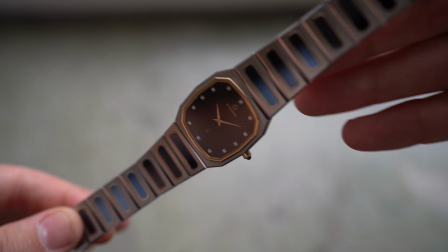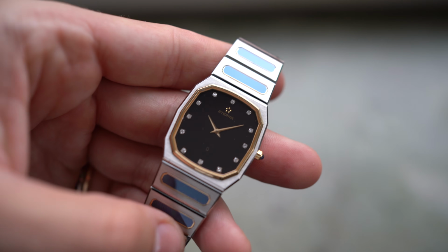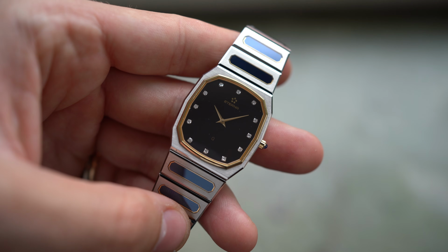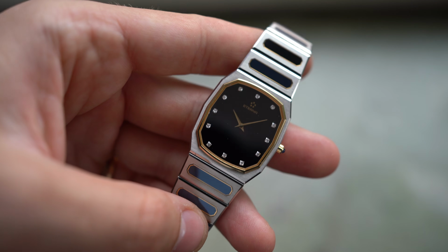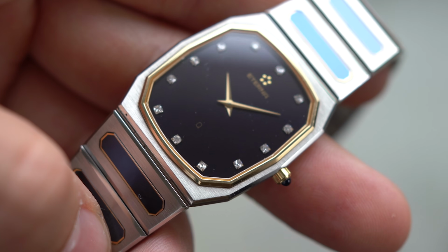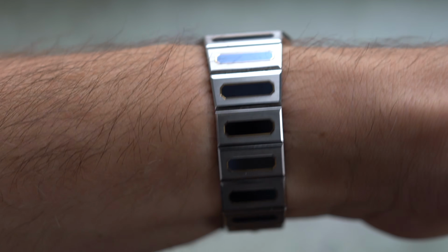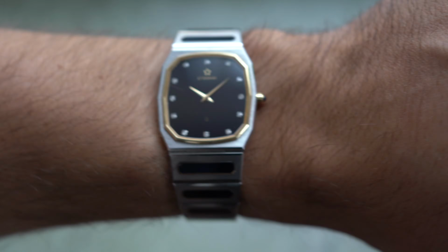I almost never use it, but every time I take it out from the safe, it puts a smile on my face, and that's why I'll never sell this watch, even though you should never say never. But yeah, I mean, this is so funky and cool. And I mean, yeah, this one is very different, and that's what I like about it.